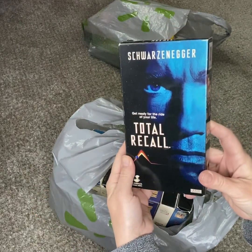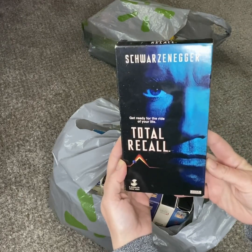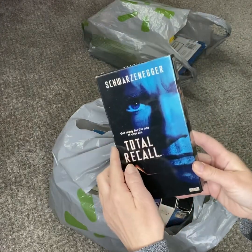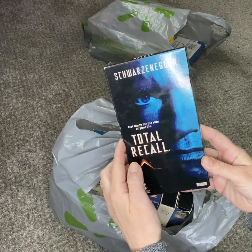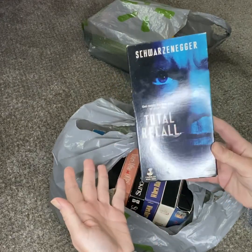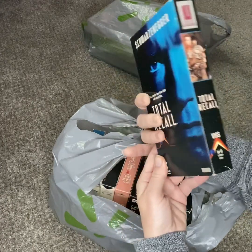So here's one of my favorite movies. I have this already on VHS, but the one that I have has a sticker on it that says it is the Spanish version, which turned out to be a lie. All it is is the regular version with Spanish subtitles. I was disappointed in that. Anyways, I had to get this one.